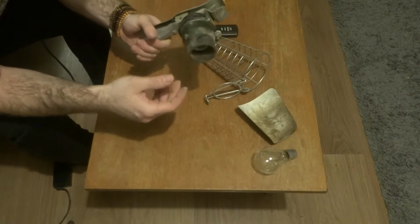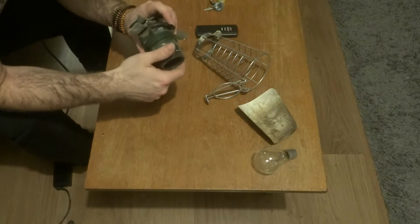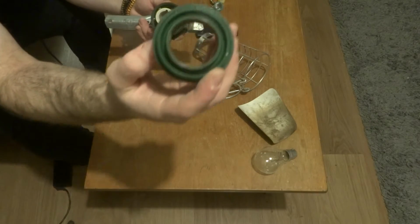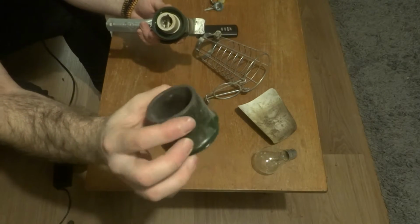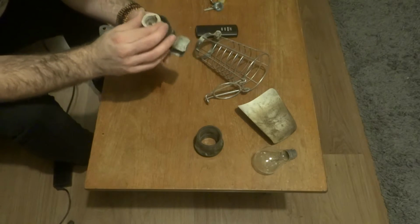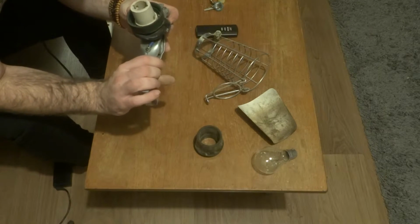And you're left with the gripping part and the bulb holder part. Really good design. It's a green Bakelite, you can't really make that out in this. You can see it would have originally been a nice dark green. It's been a little bit burnt from the 100-watt bulb, but we can clean most of that up. Okay, and inside there we have a ceramic BC bulb holder.